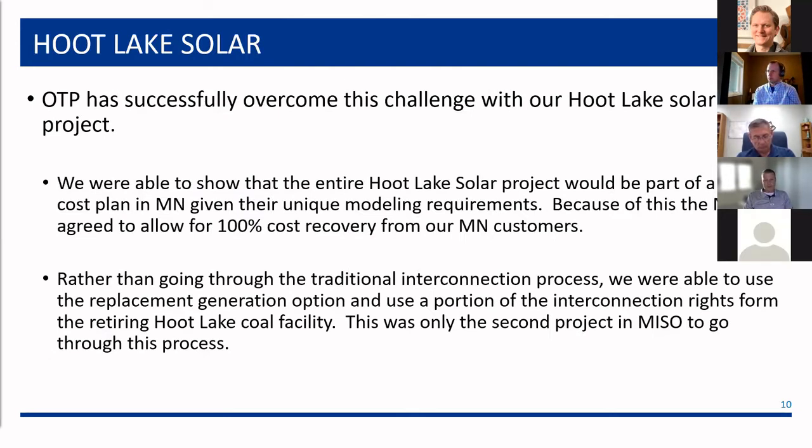One example of us overcoming these challenges is this Hoot Lake Solar project. This project is incredibly low cost in terms of utility scale solar. I believe in our hearing, one of the Minnesota commissioners mentioned it was the lowest cost solar project that had been brought to them to date. And we were actually able to show that it was in Minnesota's best interest for Minnesota to take all of this project, letting the customers take all the benefits and also cover all the costs. When we did the modeling with the North Dakota rules, the project is getting very low, but it's still just a little too high to be part of a least cost plan in our Dakota jurisdictions. One of the reasons we were able to get such a low cost project is that we were also able to take advantage of a new interconnection process that MISO just started offering. We're actually only the second utility to do this.